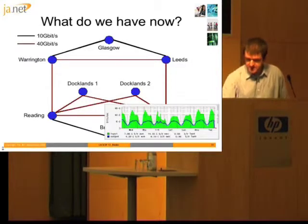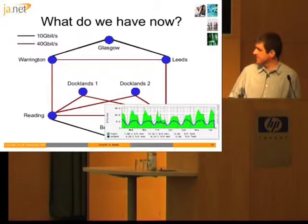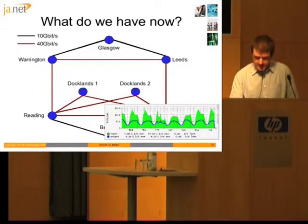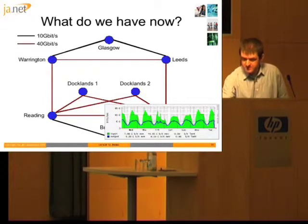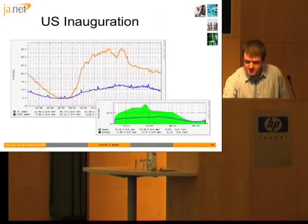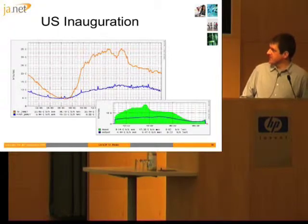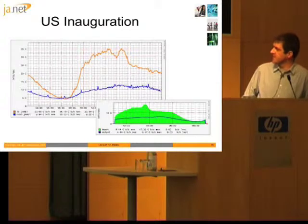And do we need it? Well, the link from Telehouse to Telecity there is peaking about 15 gigabits a second. And traffic varies, someone mentioned earlier about the US inauguration. This was the Janet traffic on the day, on January 20th. So we had our usual mid-afternoon peak. I mean, as you can see from our traffic, it's very heavily diurnal.